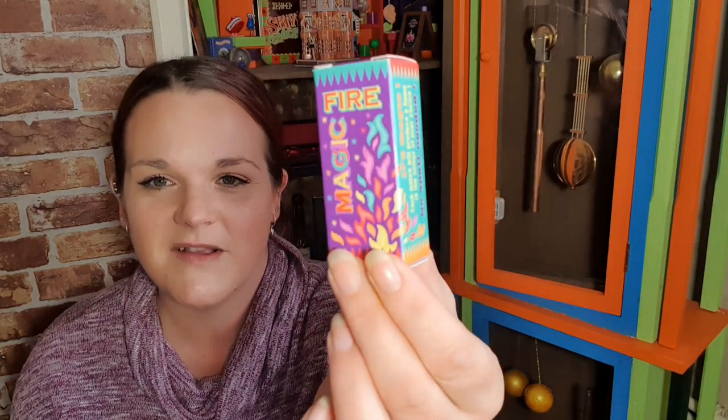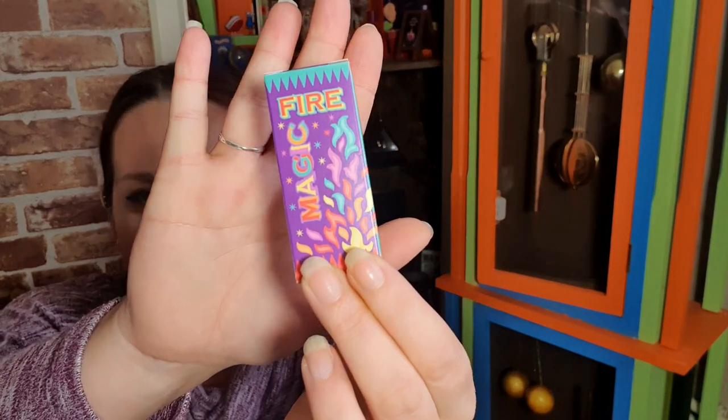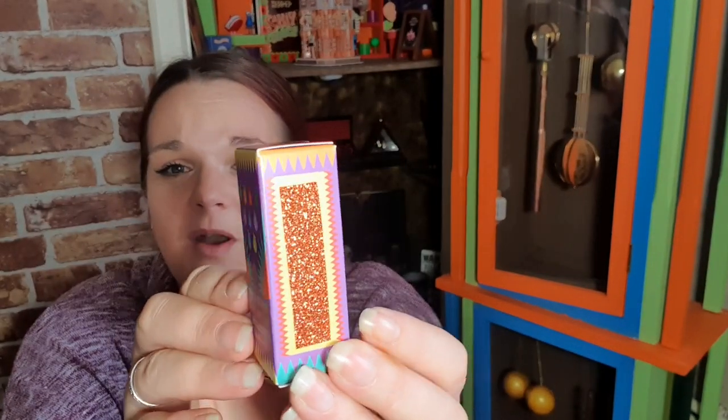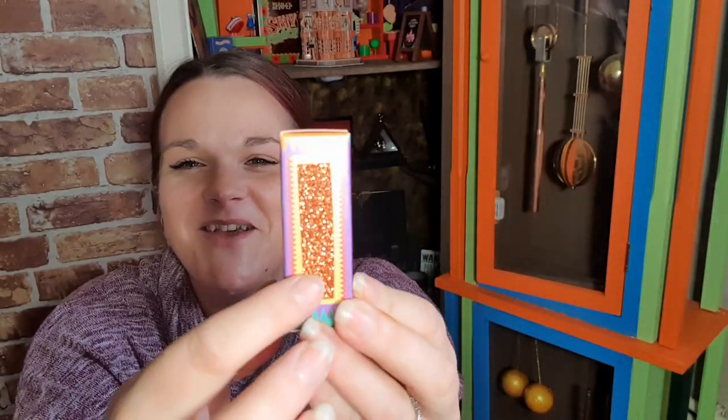Oh, this is exciting. So what have we got here? We've got a little box here and it says fire magic on it. And it says each match will produce a flame in the colour of your choice. No spell needed. Fiery fancy joke shop. It's a really nice box. Oh, look. Oh, that's so cool. So you can light your matches. Let's see what's inside. There's definitely something inside.